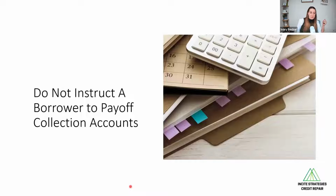Do not instruct a borrower to pay off collection accounts. Now, my caveat to this is medical collections, but first I'm going to talk about a regular collection that's non-medical. So instructing a client to pay off a collection account won't have any impact on their credit score. It unfortunately will only show paid off. And that's still on the report for the next 7 years, zero impact to the score.